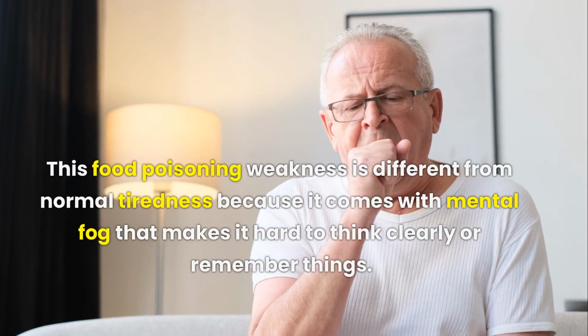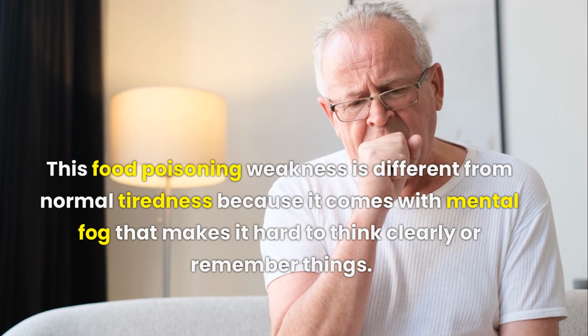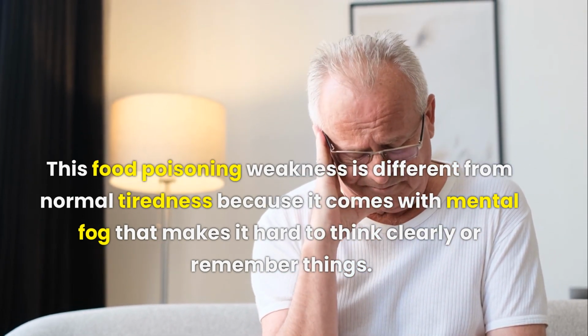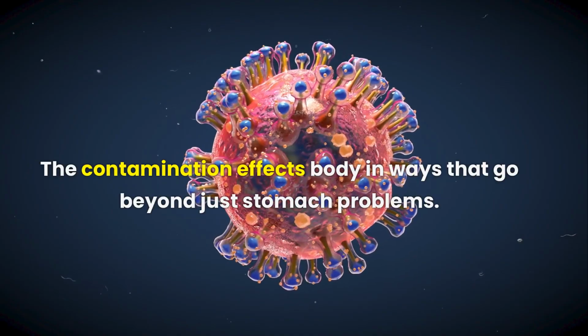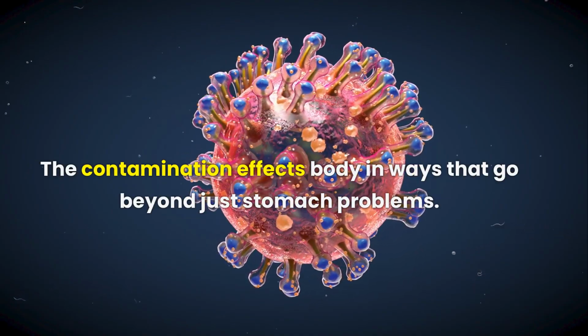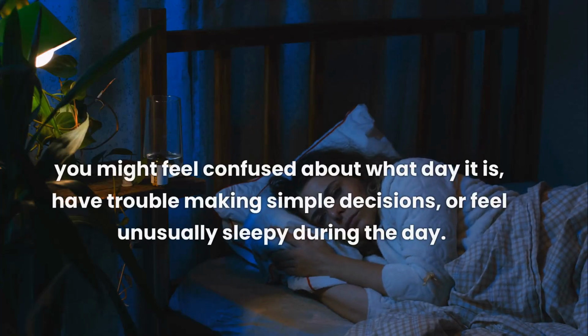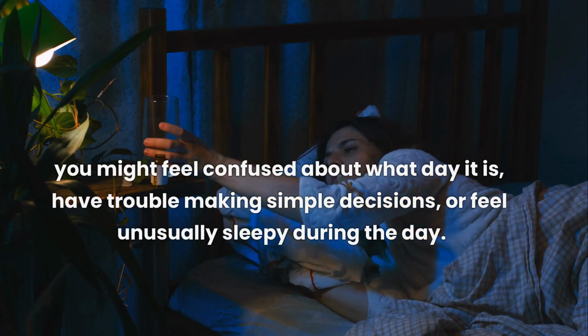This food poisoning weakness is different from normal tiredness because it comes with mental fog that makes it hard to think clearly or remember things. The contamination affects the body in ways that go beyond just stomach problems. When your brain doesn't get enough fluids, you might feel confused about what day it is, have trouble making simple decisions, or feel unusually sleepy during the day.